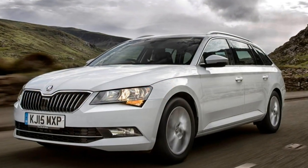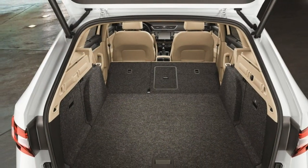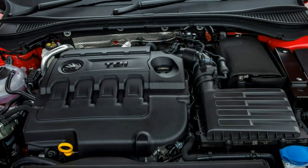The bad points of Škoda Superb Estate: lackluster interior, unengaging drive. Some people may find it too big. Rear seats don't fold flat.